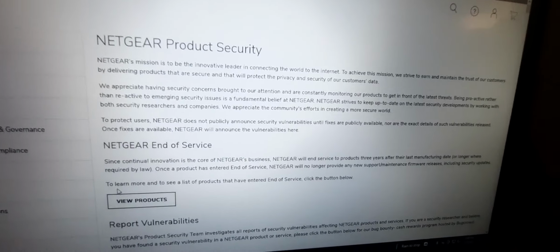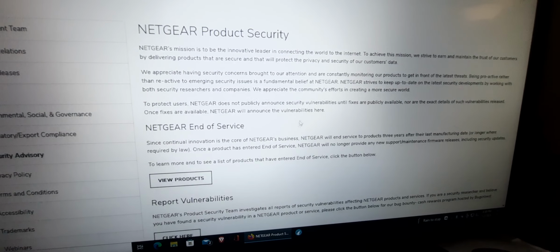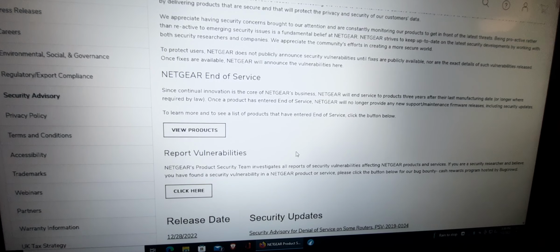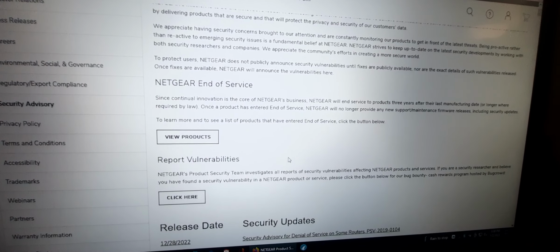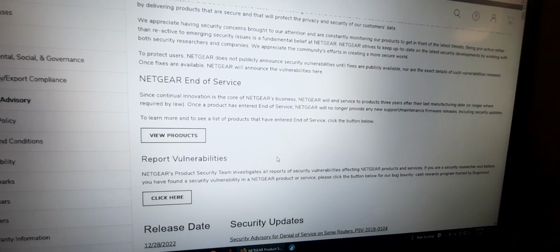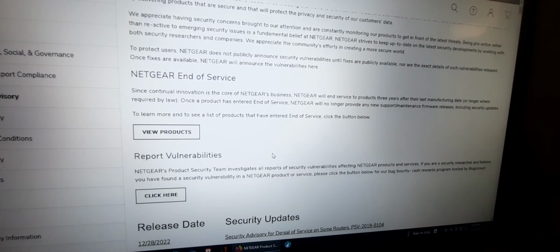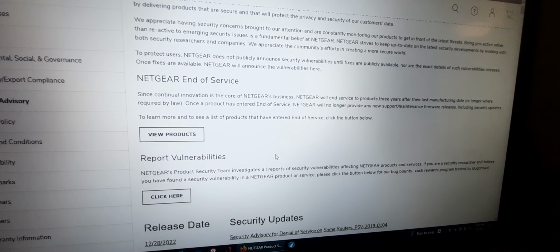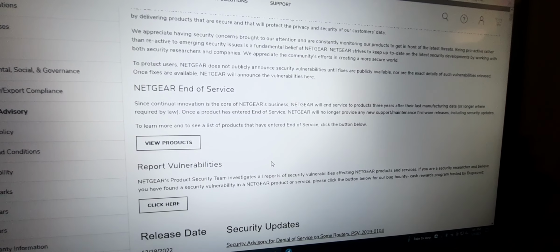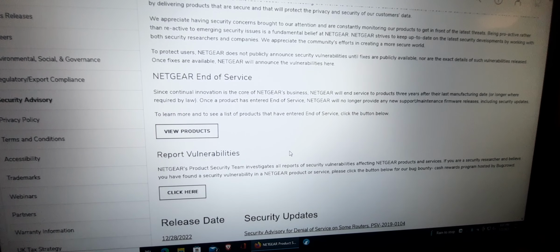Okay, so. Excuse me. Netgear end of service. Continual innovation is the core of Netgear's business. Netgear will end service to a product 3 years after its last manufacturing date, or longer where required by law. Once the product has entered end of service, Netgear will no longer provide any new support or maintenance firmware releases, including security updates. To learn more and to see a list of products that have entered end of service, click here.